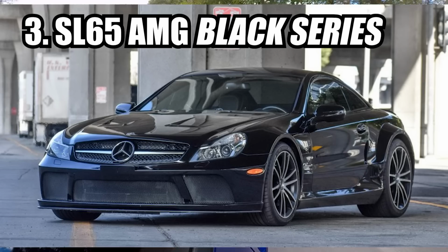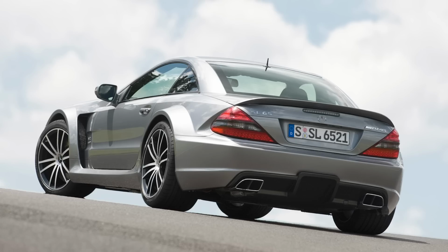The next forgotten trim on this list is the SL65 AMG Black Series. This car has a special place in my heart. It was one of the fastest supercars of the class in Need for Speed Hot Pursuit 2010.